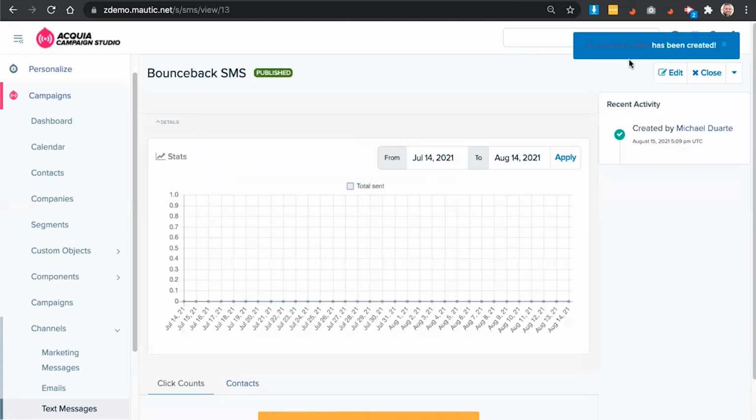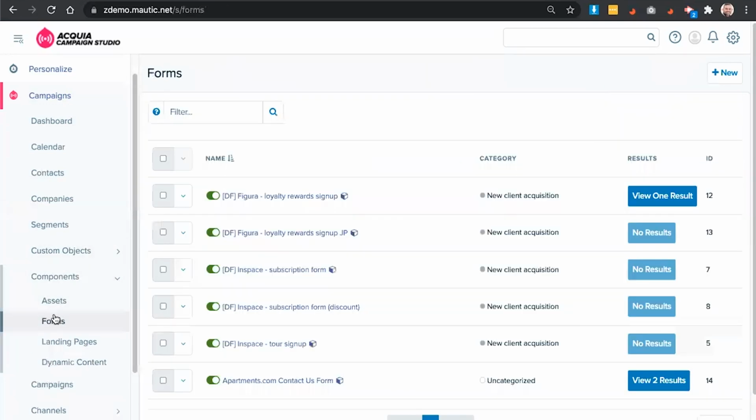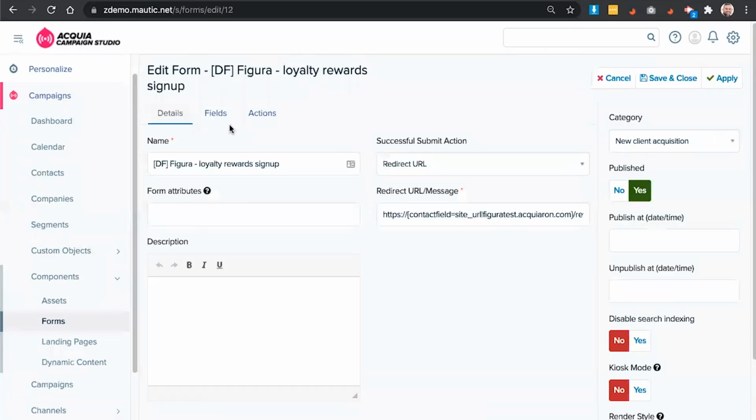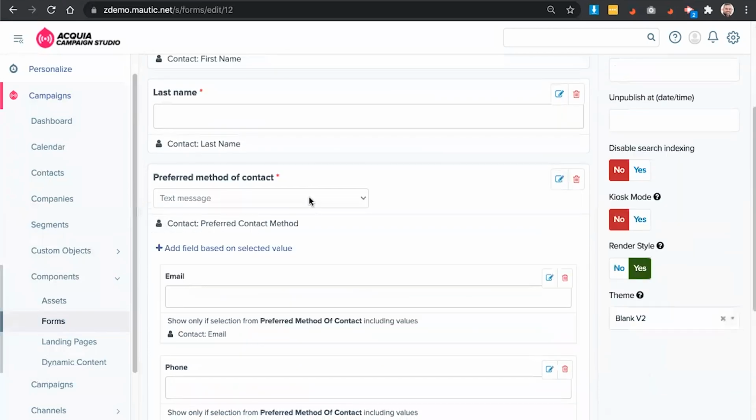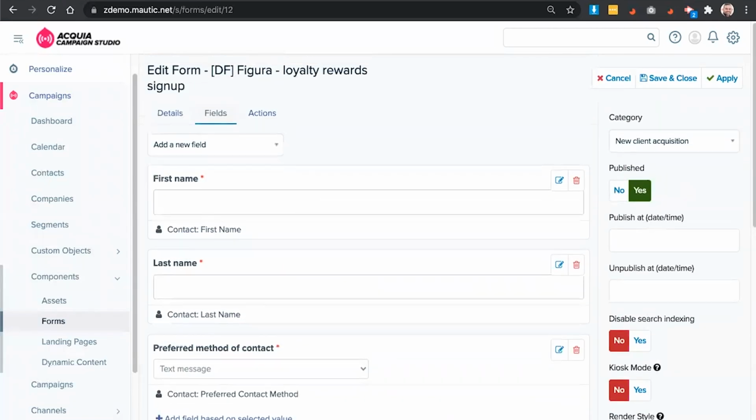Now, rounding out her last task, Whitney needs to modify an existing form her team is able to leverage with different campaigns. So in this view, we can pull up the different forms that the team currently has in place within the solution. Now, as you can imagine, these forms are made up of a variety of fields: first name, last name, preferred communication channel. We can delete existing fields, add new fields. You can see the level of flexibility your team will have as they work through and build out these forms.